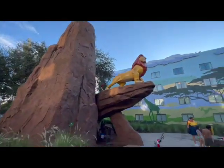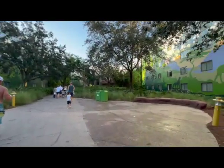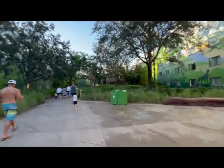Look how pretty this is. They're even making s'mores right here. That's available for everyone. There's so many places for cool pictures. There's places for kids to climb on things.